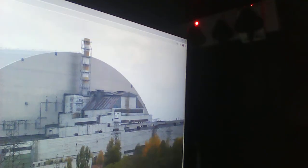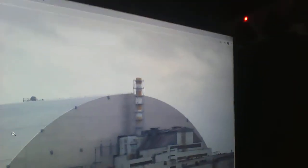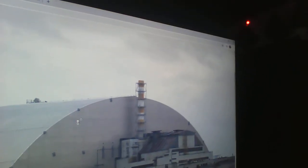So you can see this is the old structure called the sarcophagus, and the old sarcophagus was inside of this giant stainless steel enclosure. This is reactor number 3, which is near to it. This was operated till 2000 and this exploded.